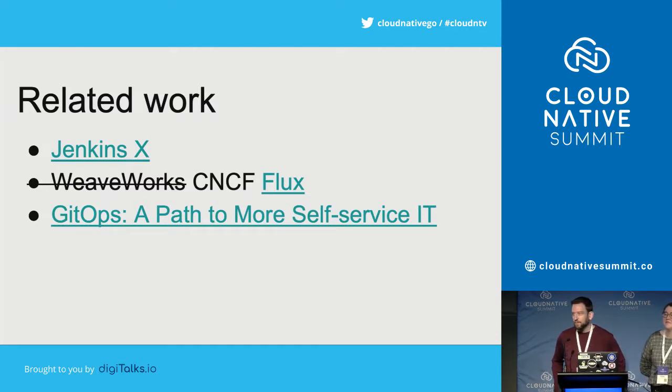Okay, so what are some of the other systems that are related to something like this? Turns out Jenkins-X is doing something fairly similar, and that project was nascent when we started building this thing out. So it wasn't immediately adoptable, but it does things in a very similar fashion, and maybe takes it even a step further with creating environments for a pull request, which I think is really cool and worth a look.